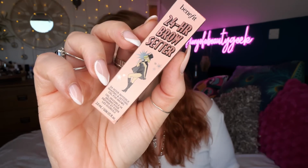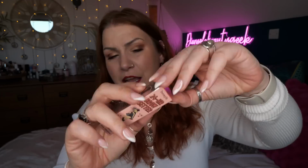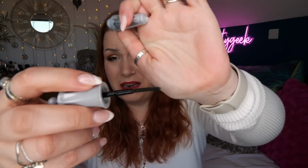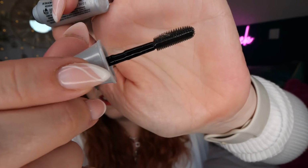Then we've got Benefit. This is 24-hour brow setter, and there's, I was going to say 20. No, there's 2 mils there. So this is an eyebrow setting gel. This is really great. It's a really great formula. It's a little mini one. And I've been using it for years as well. I do love Benefit, their brow products.